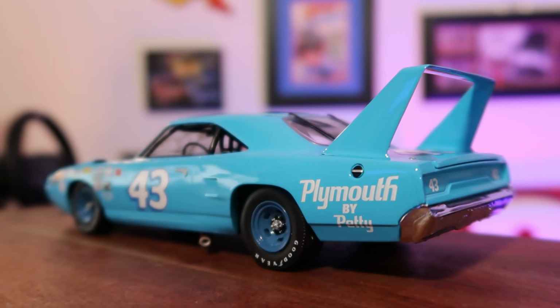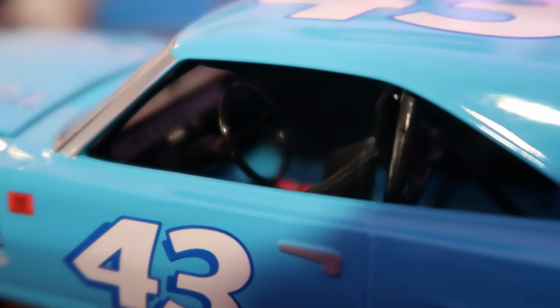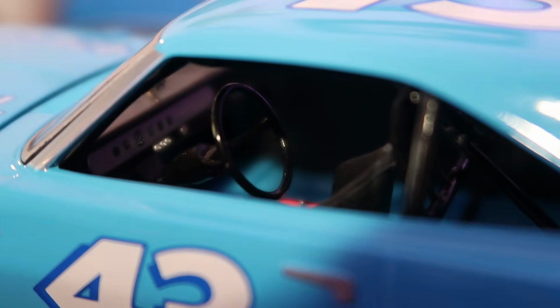But lastly, and this is another car I've shown you guys recently, the fine folks at Circle B Diecast, Brent, the team over there, sent me this 1970 Richard Petty Plymouth Superbird signed by the king himself. Gosh, does he have the best signature in professional sports or what? University of Racing diecast, a ton of detail. You can look in, see the bucket seat, the comically large steering wheel from back in the day.